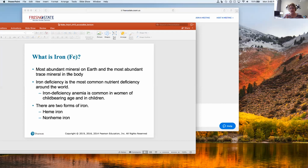So we mostly see this in children ages 0 to like 8, and then also again in women. And there's two forms of iron that I want you guys to be aware of. It's heme iron and non-heme iron. I talked about that very briefly.